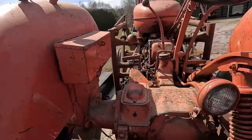So if you ever find yourself cleaning and cleaning and you're still not getting good contact, it seems like you've got a poor ground, check that. Make sure you don't have a hard buildup inside those clamps. But that one's shining up just fine.